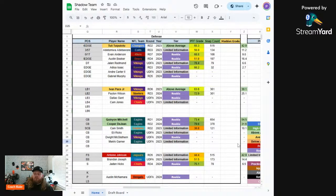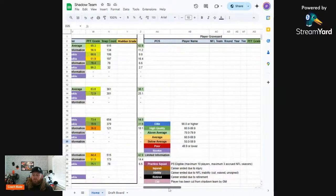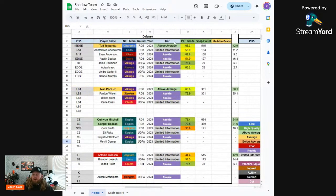Tuli, 65.3 grade. Not great, not what we're necessarily looking for. But he still is that average level. Obviously, you can see the little chart over here to the right. As far as what the tiers are, in case you're new or have forgotten what we talked about early on in the introduction to Shadow Teams episode. These are the PFF grade ranges for these levels of players, and that's what the colors will mean, whether it's in the tier category. This is going to be for last season, how they ended, and then obviously their name and the highlighted color is going to be for where they're at this season.